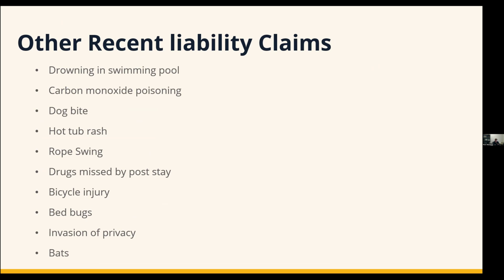But yeah, the invasion of privacy stuff is ridiculous. And people just sue for anything. And that's the worst part about the industry that we're in as short-term rental hosts, is it feels like we constantly have a target on our back for just ridiculous stuff that pops up.